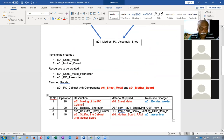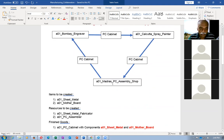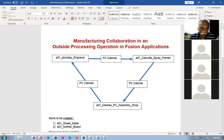And then I will be sending it to a Bombay engraver. So this PC cabinet will be shipped to the Bombay engraver, who will engrave the nameplate details of my company on the PC cabinet. And then it will be shipped over to the Calcutta spray painter, who will do a silvery spray painting, and then he will finally send it back to this place.